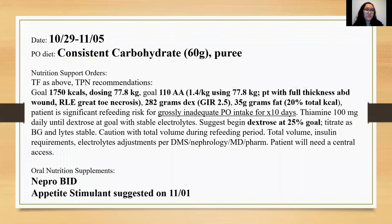On the 29th through the 5th, she was advanced to a consistent carbohydrate puree. However, she still was not eating at this time. It was very minimal PO intake after speaking with the nurses, the care tech, as well as family.